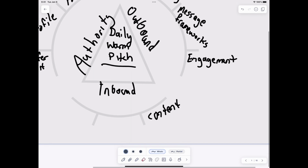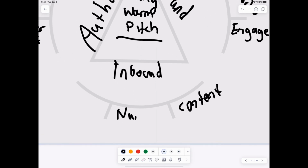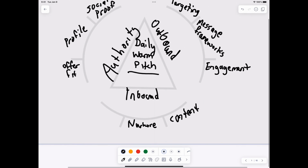People will buy from you after they start to like you and know who you are, or at least start recommending you, right? People don't care about your business till they care about you. Yeah, that's the way it goes. Then, as part of our inbound strategy, you need a nurture strategy. You have to have a nurture strategy, right?